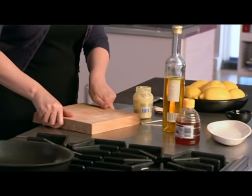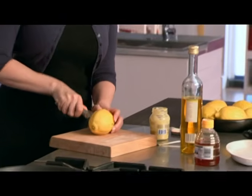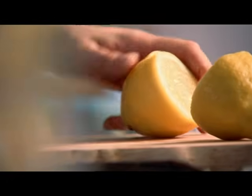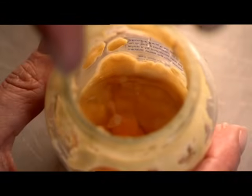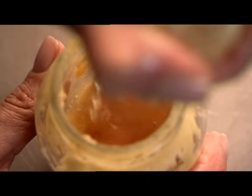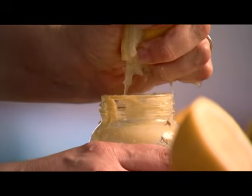After the sweetness of the honey, the citrus hit of some lemon juice. Probably about 2.5 tablespoons of lemon juice. I'd say half a lemon here really. So I'm going to try and aim into my jar. But really, that's the beauty of this vinaigrette. It's just a few splashes of things into a jar, bit of a shake, we're done.